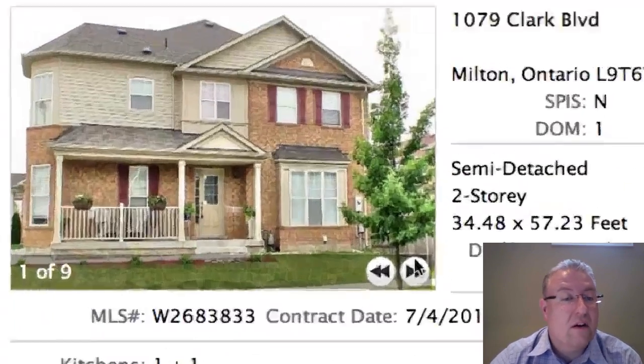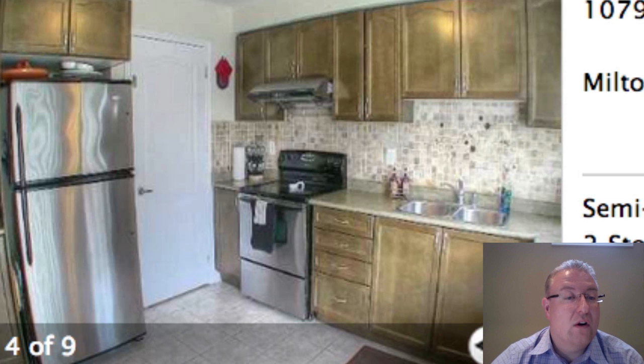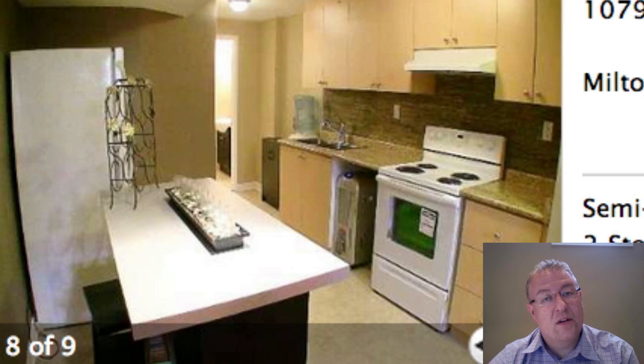So this one on Clark it's about 1800 square feet. That's a nice shot right there. You got to open those blinds up too. Bright homes will always sell for more than dark homes. That's just a fact of the matter. Stuff off the top of the fridge, things beside the fridge, they show up in photos. Nice color cabinets here. They've done some wallpapering and some nice effects. That's the winner right there.